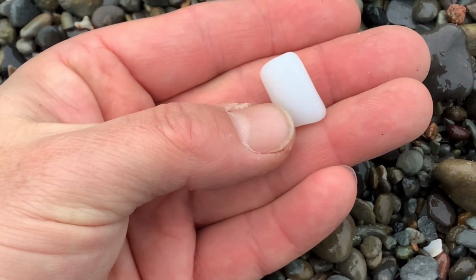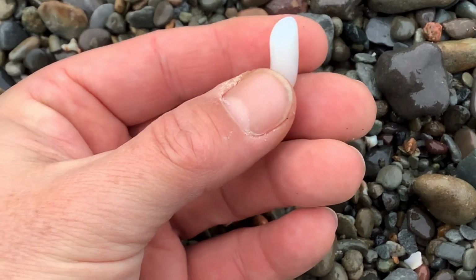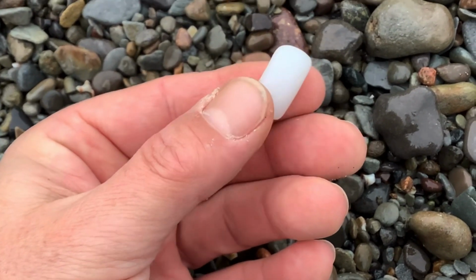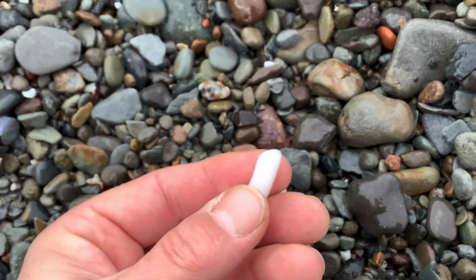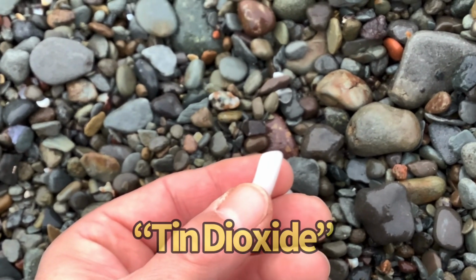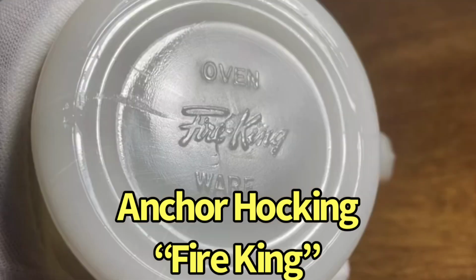So this right over here is absolutely a piece of melt glass, and it has to be a handle. This piece over here was probably made by a company like Fire King, which was Anchor Hocking glassware, and was really, really common in the mid part of the 20th century. There's a lot of people out there that collect melt glass, and it's wild to think that tin is the element that gets put into glass to give it this kind of a coloring.